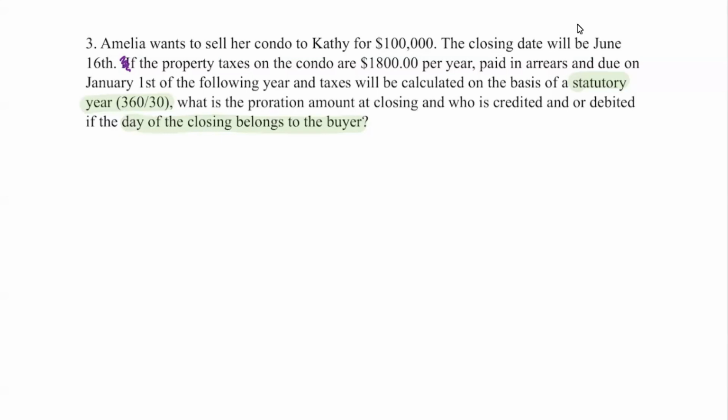Then we got this longer sentence that says the taxes are paid in arrears and due on January 1st of the following year. Do you know what that means? It doesn't mean that the taxes are paid already. What it means is that taxes will be paid in arrears.